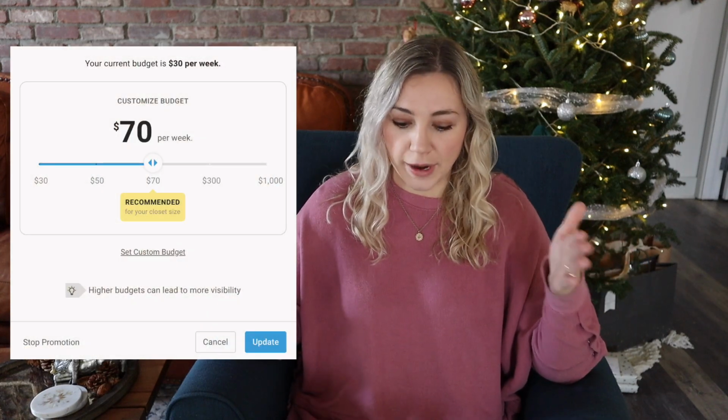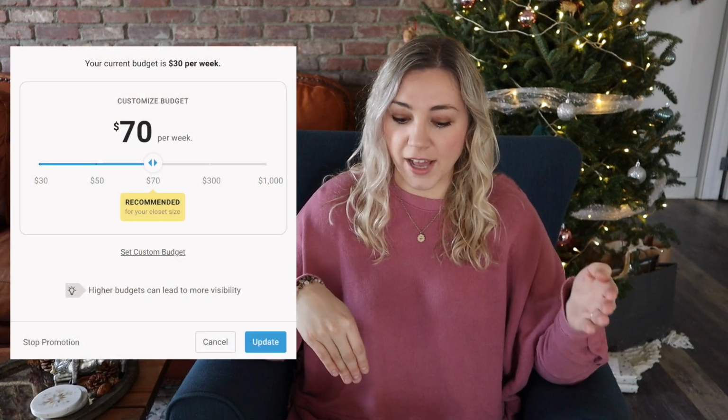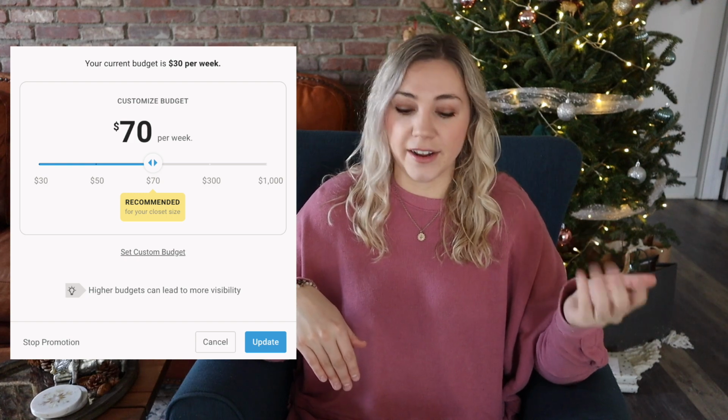So on July 20th, that was the first day that I was given the chance to use the promoted closet feature. I signed up. I think I did get maybe a month for free, actually. I might have gotten like half of July and half of August for free. And then when it came time to choose my budget, because you can choose how much you are willing to spend every week on the promotions, I chose pretty much the smallest amount you can do. It does say that you can make a custom budget, so I guess you could do literally like $5 a week. However, on their little price range thing, they do have 30 at the smallest. So I did just go ahead and choose 30.